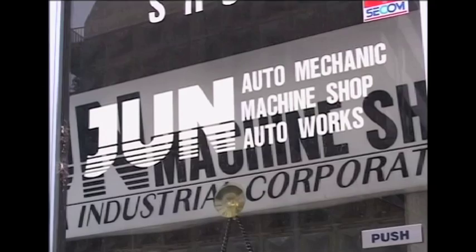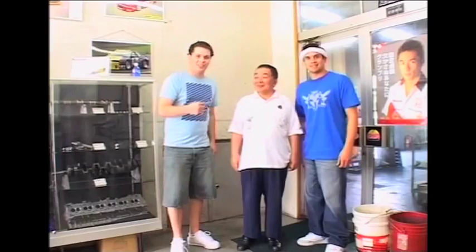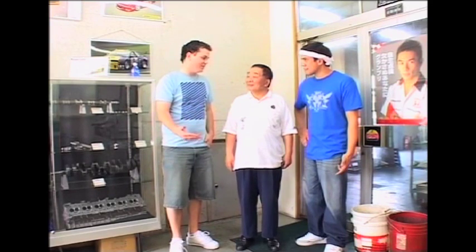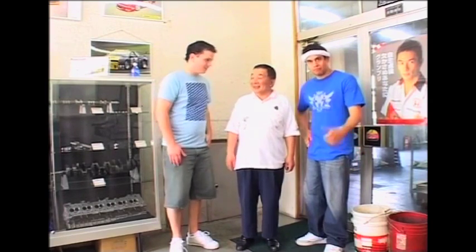Jun Auto Mechanics is a world industry leader for engine components and made famous with their top speed cars. Can't believe I'm standing next to the legend himself, Mr. Junichi Tanaka. Look, we've come all the way from New Zealand, sir. We'd love to see your shop and some of your cars. Oh, yes. Can you lead the way? Good stuff. We're gonna go check it out.